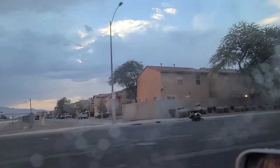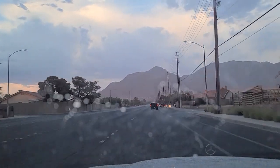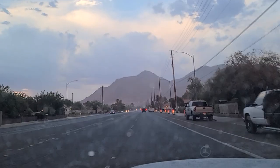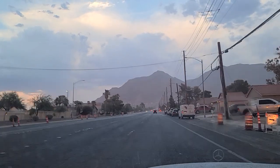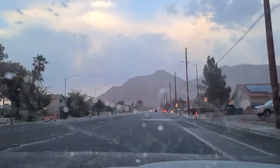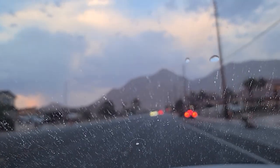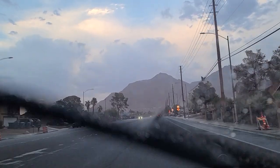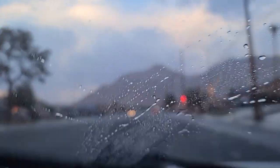Someone out on a mobility scooter there in the rain. Sunrise View Drive, that one was called. And the rain is cooling off now. 108 degrees Fahrenheit. You're going to make this right onto Mount Hood Street here.